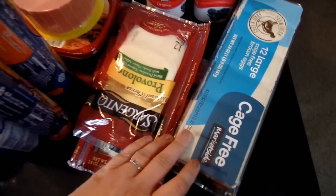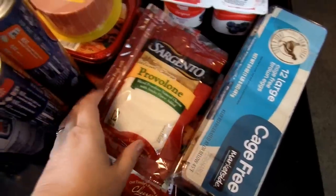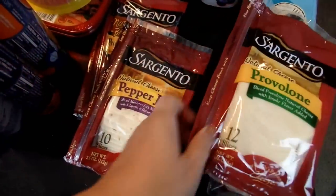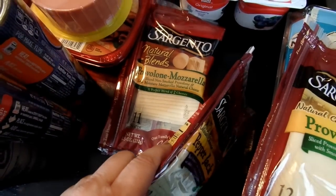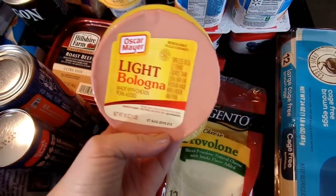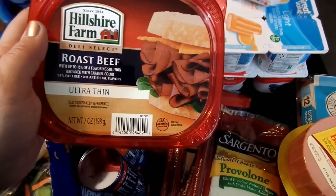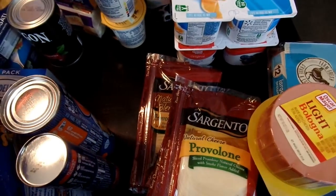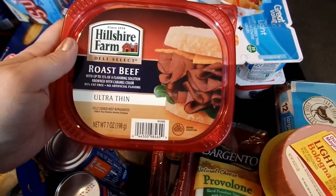Okay, so I picked up a dozen cage-free eggs and some more cheese for sandwiches: some provolone, pepper jack, and provolone mozzarella, which sounded interesting to me. For lunch meat, I picked up some of this light bologna here. I haven't had bologna in ages, so it just sounded sort of fun. I was just on some sort of nostalgic kick, and a lot of my childhood favorites found their way into my cart this time around.